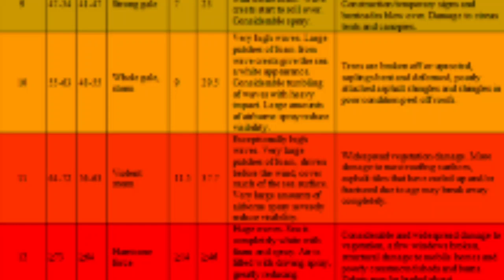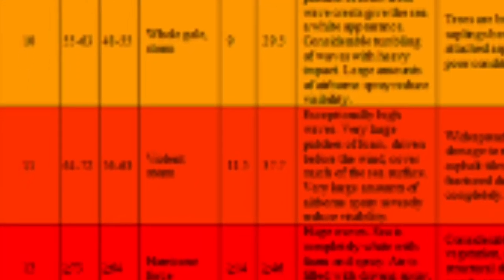Now on the Beaufort scale, that's around a force 11, which is quite crazy, and it's classified as a violent storm. Now on average, we had between about 50 and 55 knots. The 63 was kind of the top level.